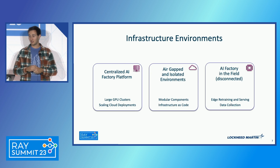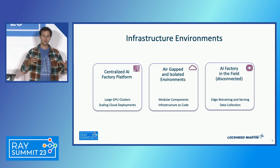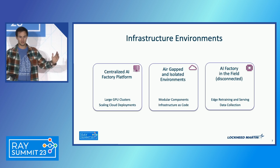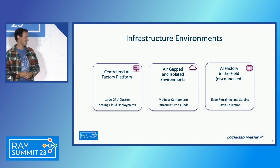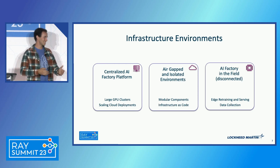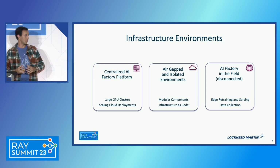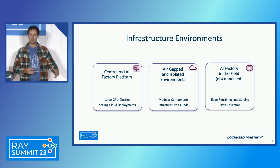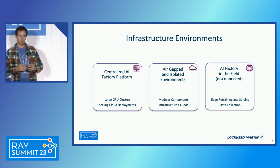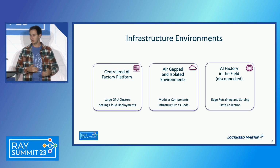Lastly is our AI Factory in the field. So this is an actual physical server that can fit onto an airplane. It's pretty decent size. It's not too big, but it's really heavy. I actually got to pick it up a few weeks ago. It was a workout. But this is really cool because we can do training on the field or we can do data collects. And it's just extremely powerful dependent on that mission that we're supporting.